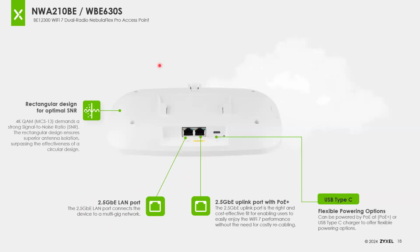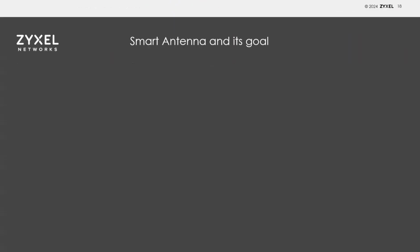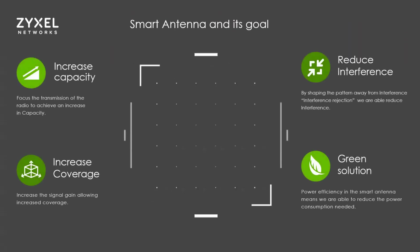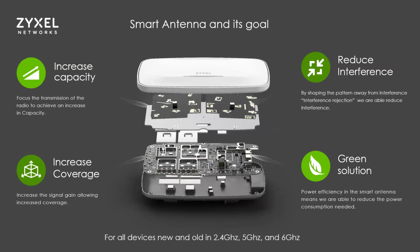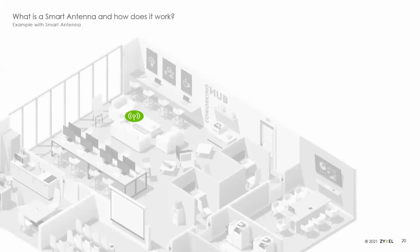The other difference is on the W series here. So while the 510 had a D, this one has an S. So that indicates that this uses our smart antenna technology. So this is a technology that's designed to increase coverage, reduce interference, and support more simultaneous users in the area than you would normally get with a standard antenna.